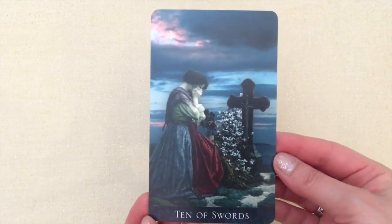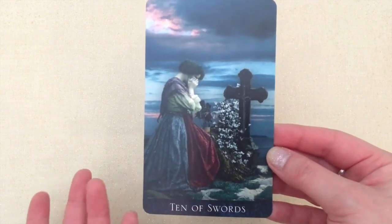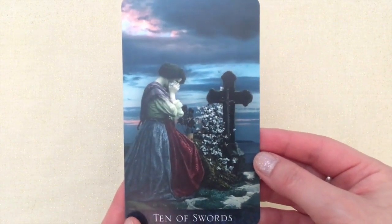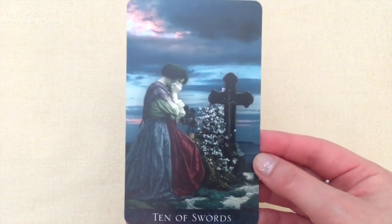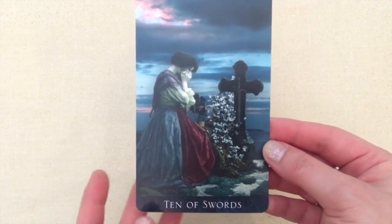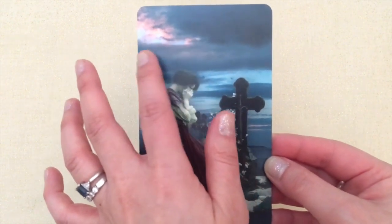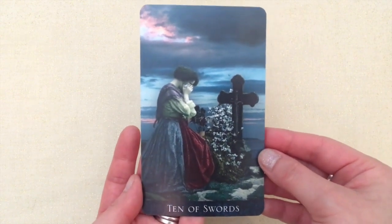Ten of Swords. Now usually the Ten of Swords, you have the impaled figure, and this to me was a more gentler rendition of the Ten of Swords, which is ironic given that this is a pretty dark deck. But instead of the impaled figure, you have a scene of mourning. But I love that you have this break in the clouds with the sun peeking through. So I enjoyed that a lot.